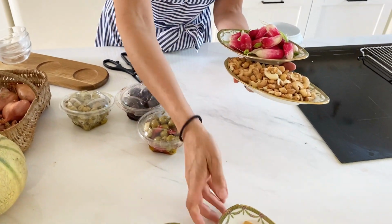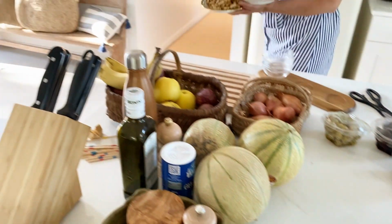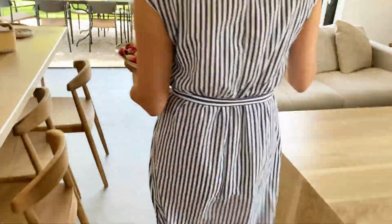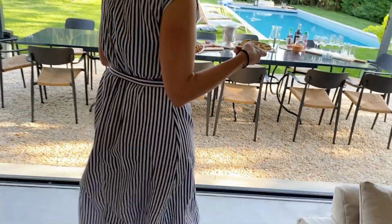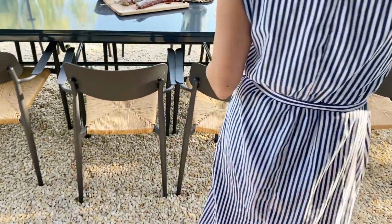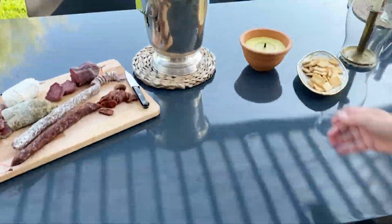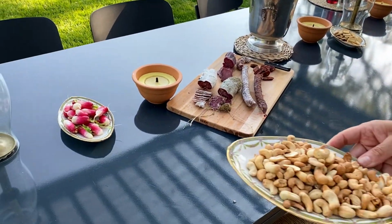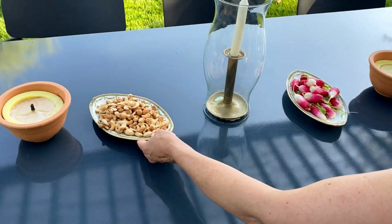There, so we've got all of our store-bought snacks. We can put these out. Let's put these on the table. Our table is coming together. So I like to just sort of sprinkle these around, knowing there's gonna be a lot of activity here for drinks. We don't wanna crowd it. And we'll put the radishes down here. So I have something starchy on that end, something fresh here, and then we'll do another sort of salty, starchy thing there.